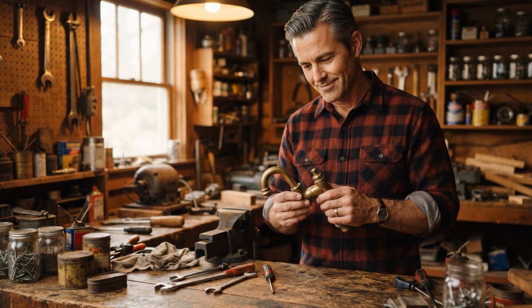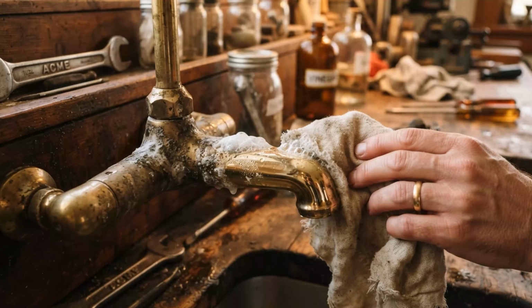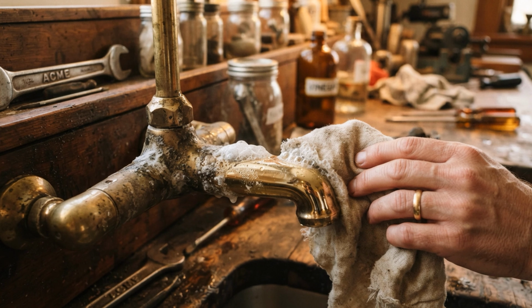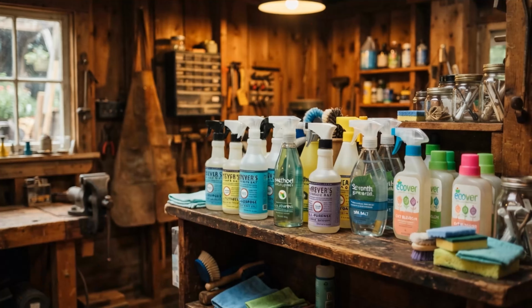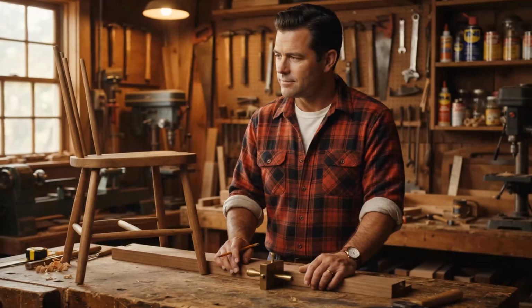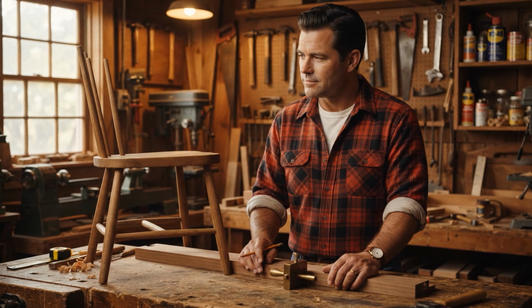Older families understood ordinary materials. Vinegar reacted with mineral deposits. It had limits. It belonged in a home where people knew the difference between cleaning a stain and fixing a pipe. That difference mattered. A lot of modern products sell certainty in bright bottles. The old way required judgment. Vinegar helped because someone knew what kind of problem they were looking at.